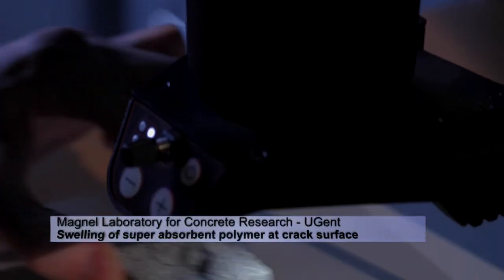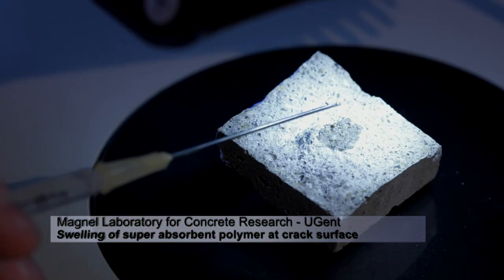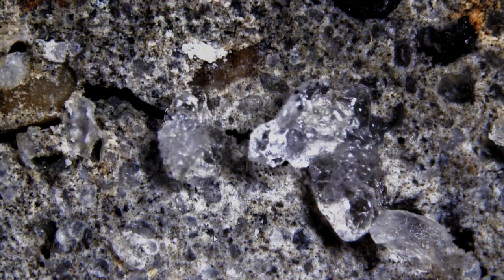When a crack appears in the hardened concrete matrix, the polymers are exposed to a humid environment and swell so that the crack is blocked. However, in dry periods, the superabsorbent polymers will shrink again, and only after deposition of solid healing products, the concrete crack can be blocked in the longer term.